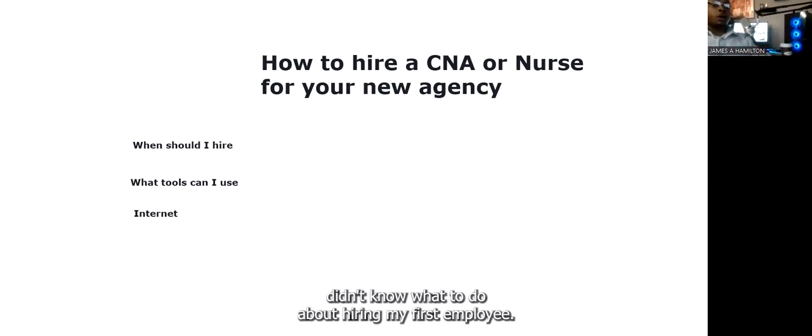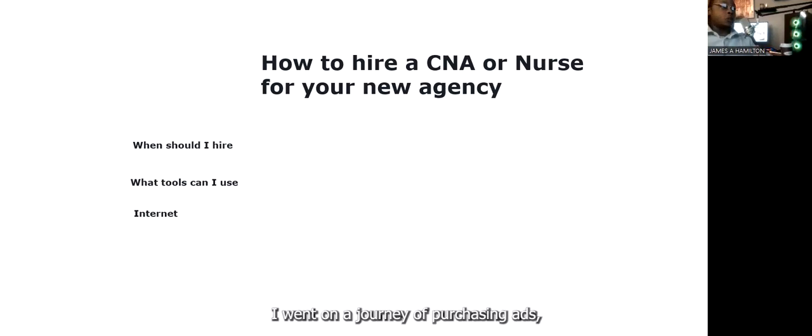So, when should I hire? Well, that question is based on a lot of times your situation. You want to start hiring before you actually get your first contract. You want to start doing the interview process for a lot of reasons. You're going to work out kinks when you start to do the interview process. You're going to start to hear yourself.